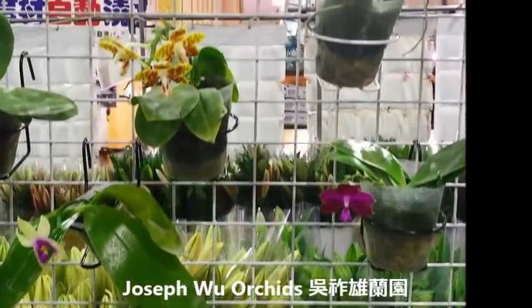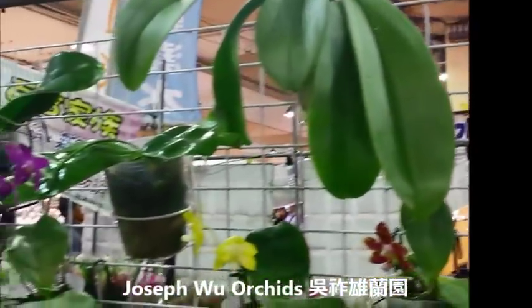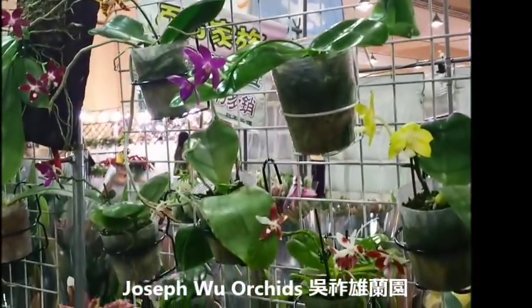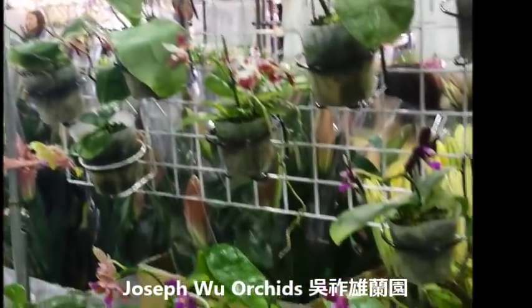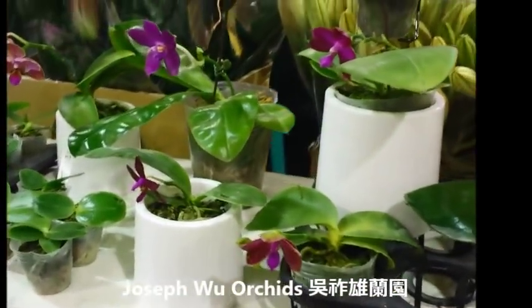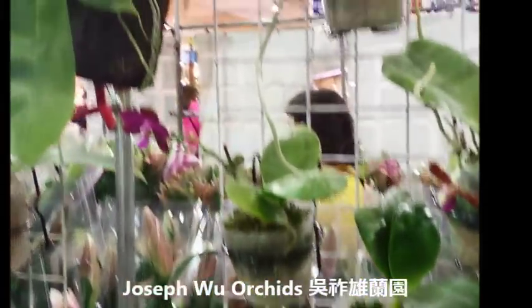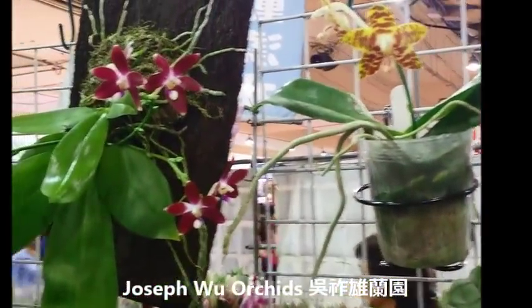Remember the 5 Phalaenopsis mini marks that I have in my collection? I got them from Joseph Wu's Orchids. And I also have 3 Phalaenopsis Philadelphia. It's a cross between Schilleriana and Stuartiana. They are also from this particular orchid nursery.